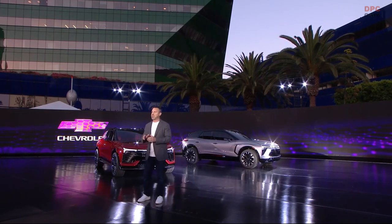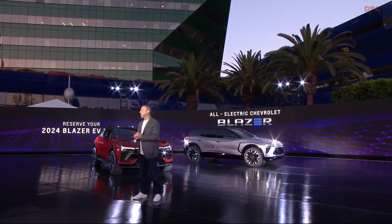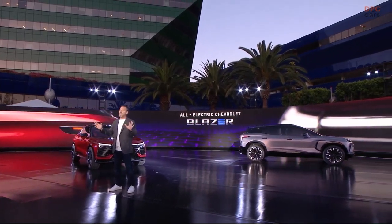Now, customers can reserve the 2024 Blazer EV now, and it will go on sale next summer. So please come up and have a closer look at these stunning new EVs. And with that, thank you for being here tonight on this very, very special evening for Chevrolet. Thank you.